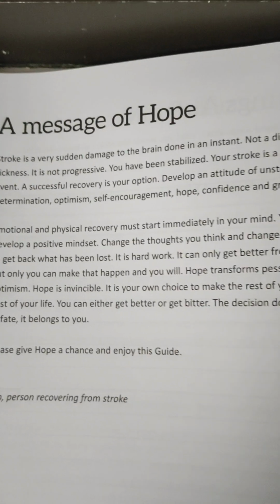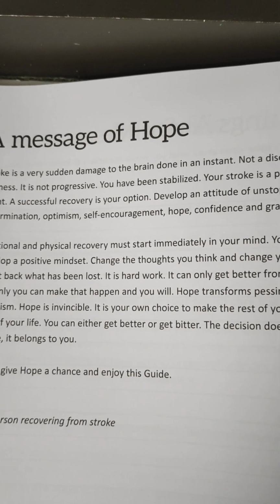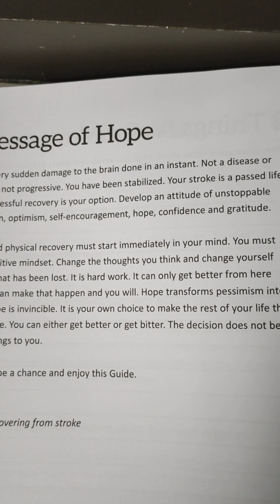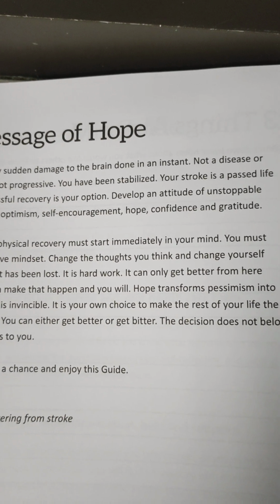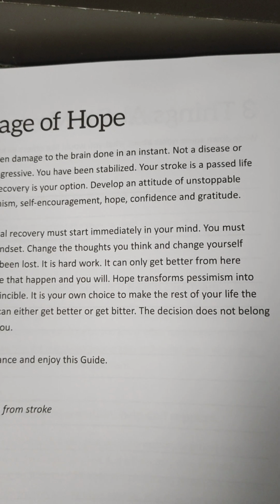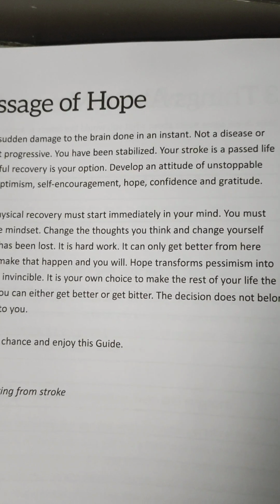Now what is stroke? Stroke is a very sudden damage to the brain done in an instant, not a disease or sickness. It is not progressive. You have been stabilized. Your stroke is a past life event in seconds.